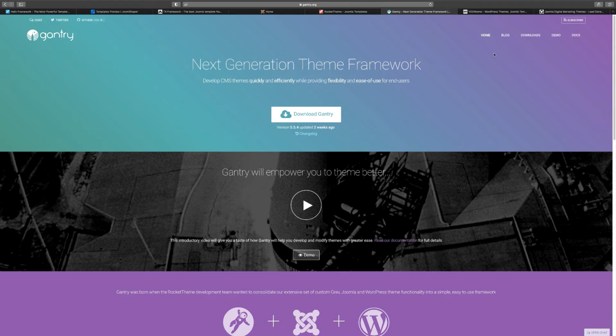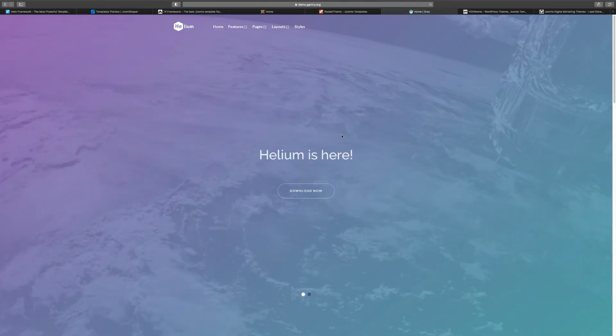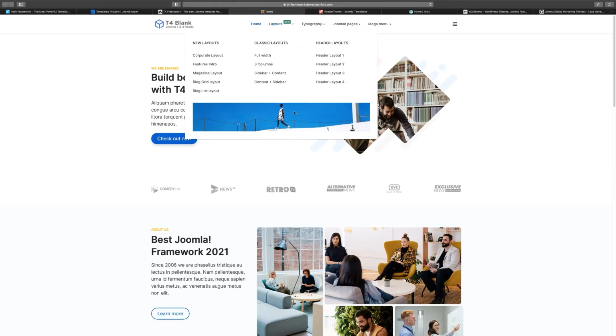So this shows you the different layouts. It shows you how to do a lot of things. You can download it, and it updates regularly, which is very vital. Okay, this is very key. You want something that gets updated regularly. So this is what it looks like. So this is what the Gantry looks like. This is what the T4 framework looks like.